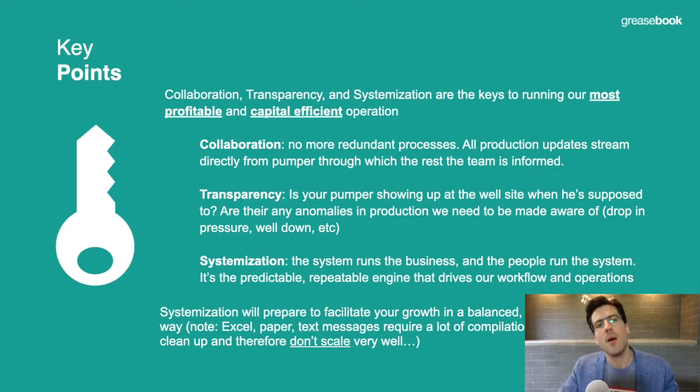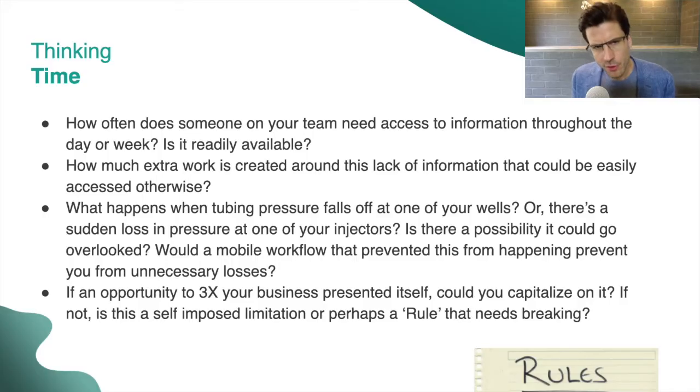So, thinking time. First ask yourself, how often does somebody on your team need to access information throughout the day or week? Is it readily available to them? Do they ever have to ask and call somebody or go digging for information? How much extra work is created around this lack of easily accessible information? And understand, this doesn't just stop at your production information and production reports in the office. We're also talking about, for example, well history files and your folks in the field too.